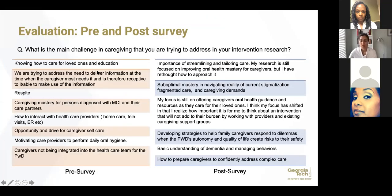So what we did also, like any other study, we tried to understand if these workshops were helpful for researchers. By the way, I think I forgot to mention, but in each workshop, we had up to 34 participants attending, researchers at different levels, and it was a pleasure working with them. We sent them a pre and post survey, which helped us to understand if the workshop was helpful. I want to focus on one outcome of the survey, which was interesting. There was this key question: what is the main challenge, in your opinion, in caregiving that you're trying to address in your intervention?